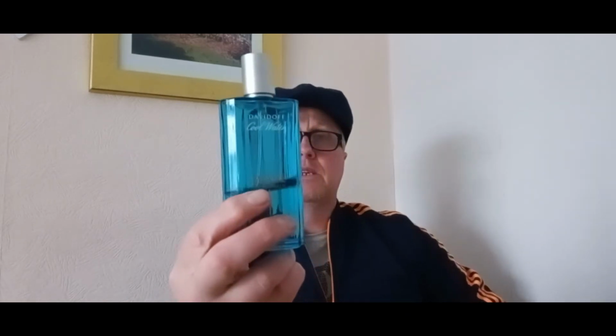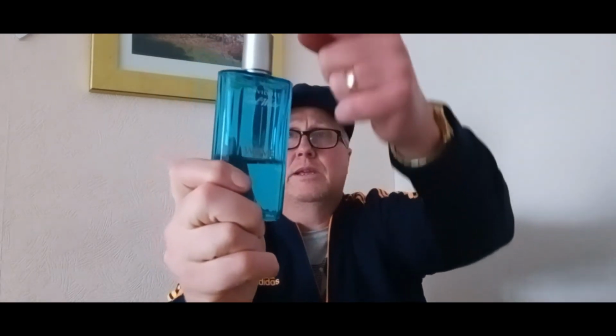The second one we've got on the list today is Davidoff Coolwater Wave. There's a slightly different variation in the colours of the bottle, look, and it's got the name on the front, silver cap. Again, guys, I've got the sticker at the bottom, same shape of bottle, look. And the spray is exactly the same. It's like a nice aquatic scent, a nice aquatic feel to it. The other one has got the sea notes in it.